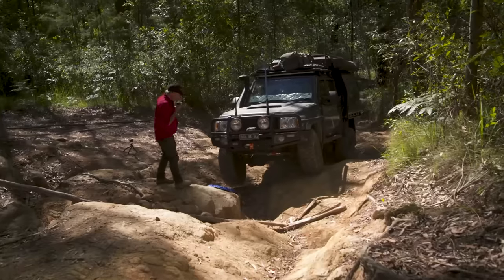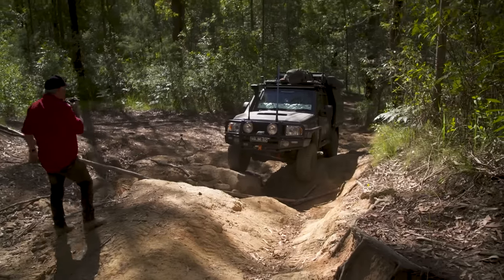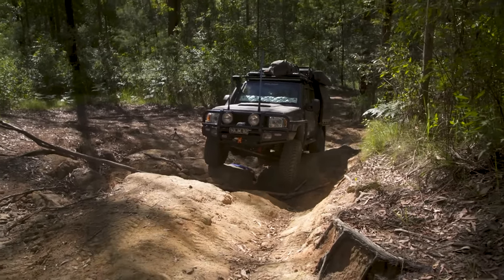Straighten her up. Oh, that's, yeah, keep that line. Oh, it's gonna be interesting, see how we go. You've gone up okay on that wheel. Let's just see if you can hold it for the rear. This is absolutely... It's looking good. It's looking nice.